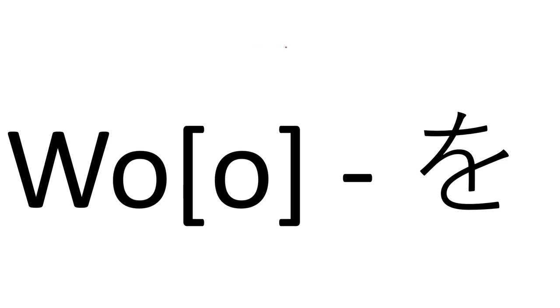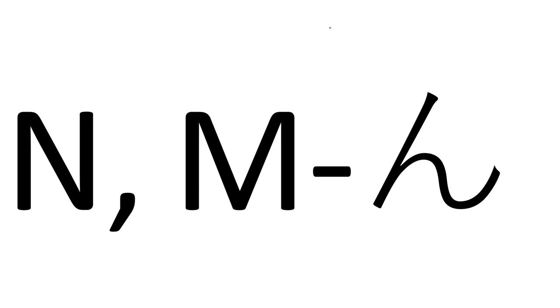Oh, actually this is a particle and we are going to learn more about it in our upcoming videos. First stroke, second stroke and the third stroke. Next. We are going to learn more about this also in our upcoming videos. First stroke.